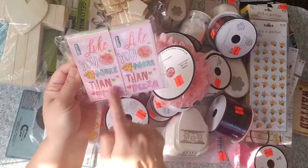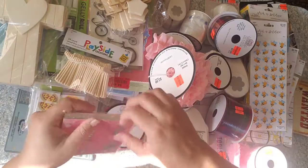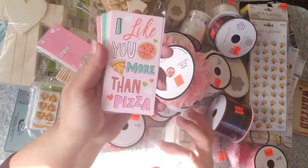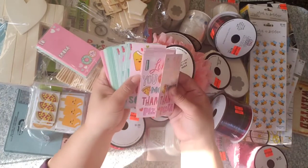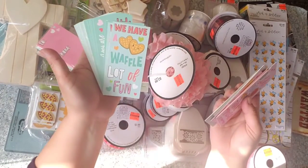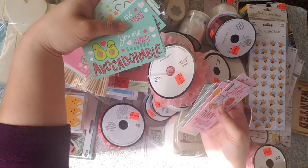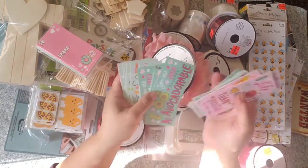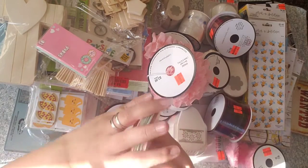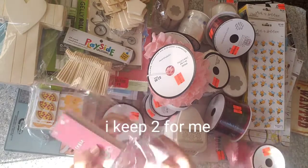They're nice too. They say really nice stuff, cool stuff. They don't even look like Valentine's if you really read them. Look what it says. This one. And look at this one. And look at this one. It's so cute. You are just avocadorable. I think that's how you say it. Look at this one. They're so cute. I really like them. So, I gave one little box to my daughter, and I kept one for me.